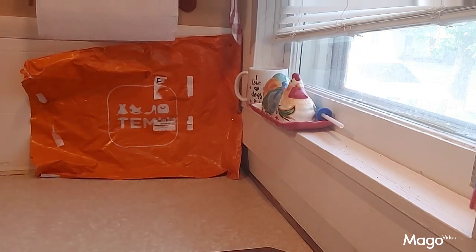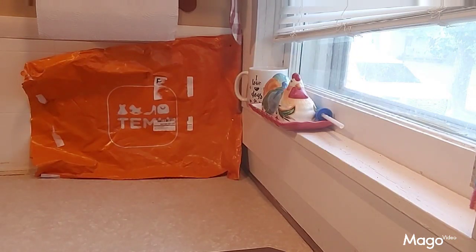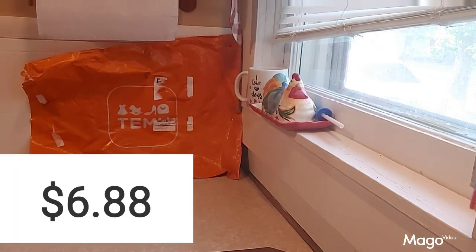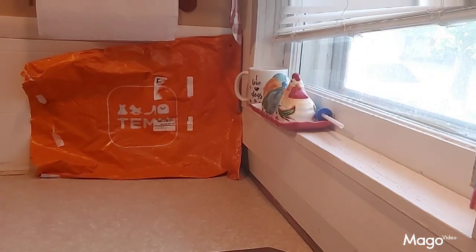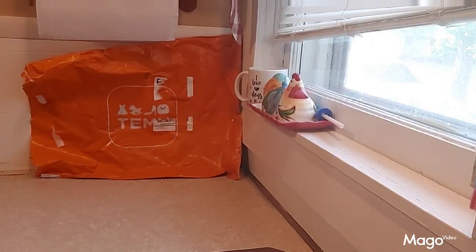First, let me give you some information about this haul. This one came in 7 days, and I think that may be the fastest that I've ever received a Temu haul. The most expensive item in this haul is $6.88, and as I said, there's 36 items. The very least expensive was 3 pennies. Yes, you heard me right. I did not stutter. 3 pennies. Where can you buy anything for 3 pennies except maybe a yard sale? But anyway, I found it on Temu, and it's a very nice item. When you see it, I think you will agree.